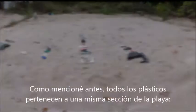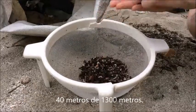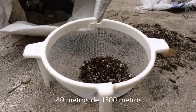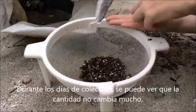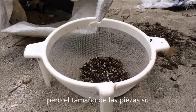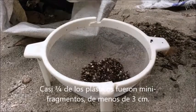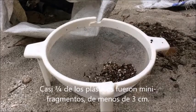As I mentioned before, all these pieces are from the same small stretch of beach, 40 meters out of about 1,300. Throughout the collection days, you can see that the numbers don't drastically change, but the size of the haul does. Almost 3/4 of what I collected were mini fragments of plastic, smaller than 3 centimeters.